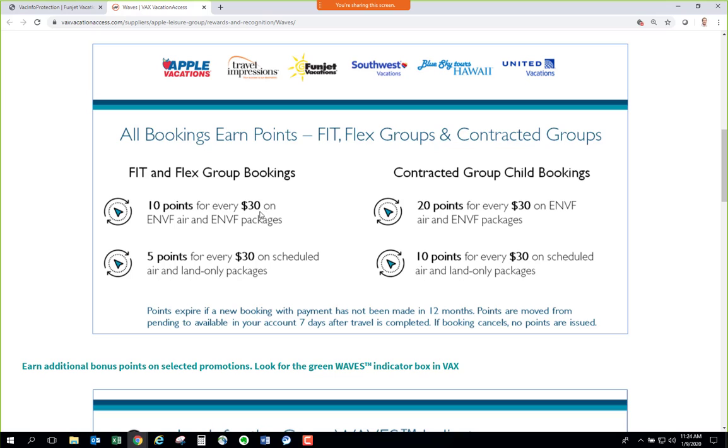These points, for every $30 that you book, you're going to get a set number of points depending on the type of package. So if you have a package with some of those exclusive nonstop vacation flights, for every $30, you're going to get 10 points. If you have a scheduled air, whether it be published or bulk air, because we have those 2 different flavors, you get 5 points for every $30. And that includes any land-only packages.